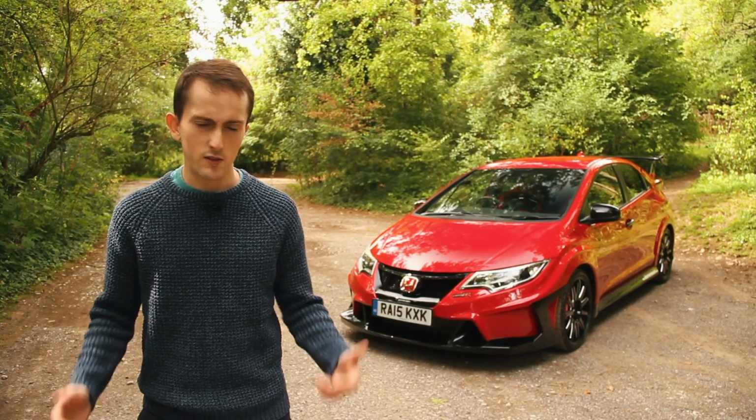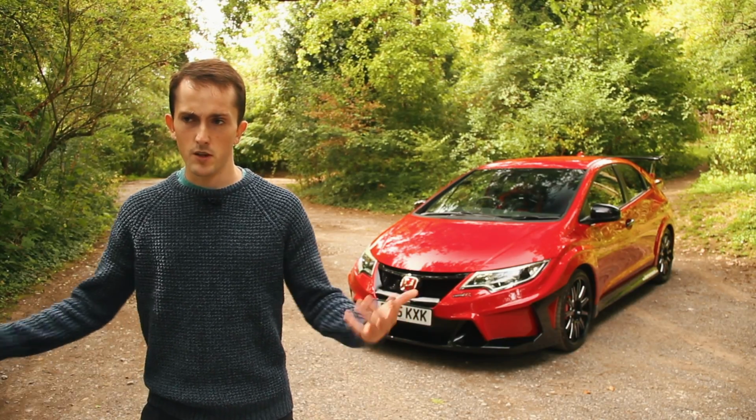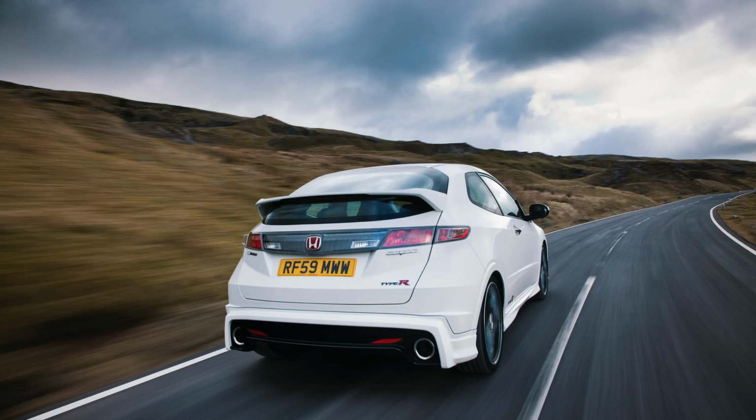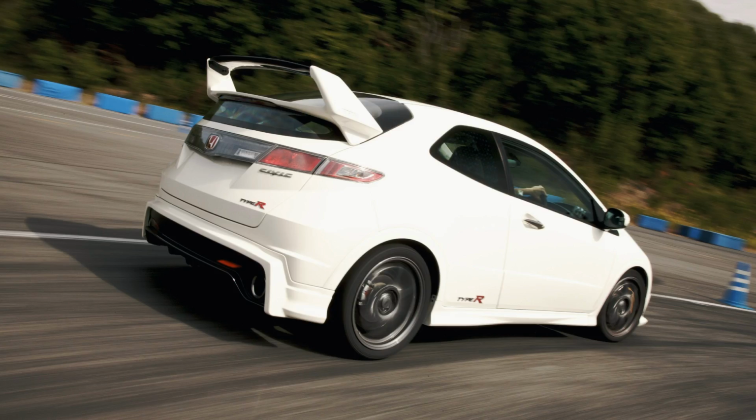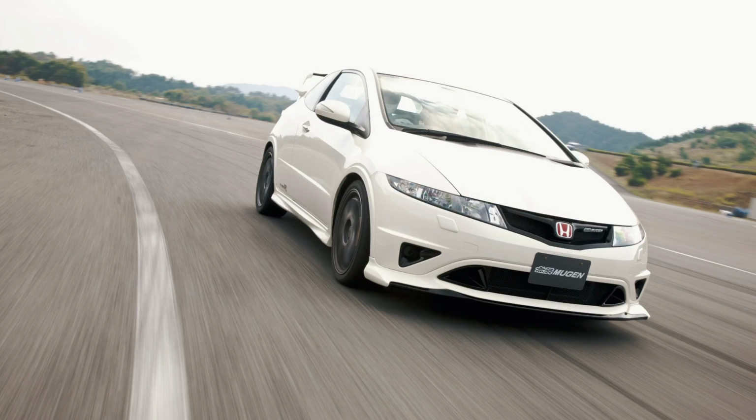The last Civic Type R Mugen was the FN2, and that came out in 2009-2010, and it was a standard FN2 Type R, just more extreme in every way. 20 were made, and they were lighter, the rear seats were thrown away, they had harnesses, bucket seats, they had 237 brake horsepower rather than 198 brake horsepower, and more torque, and they were lower and came with different dampers and a limited slip differential.